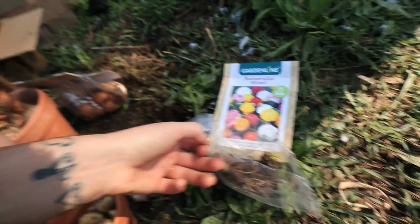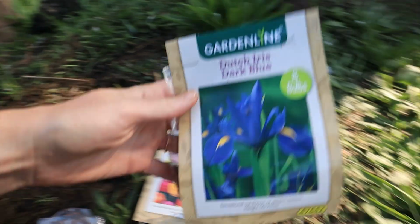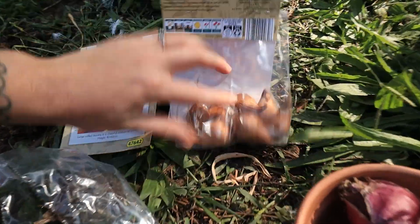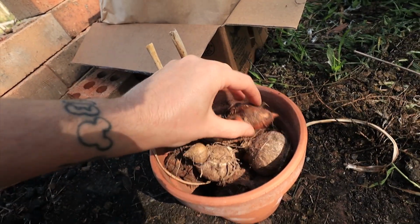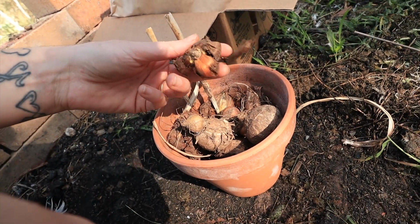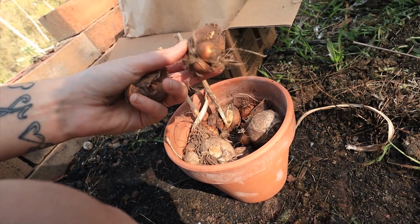So the ranunculus I'm going to plant alongside the irises, which look like this, which means all of these ones. And they have multiplied so well. Oh, I'm just overthinking it. I don't know what to do. Just plant. Just plant.